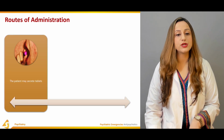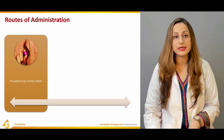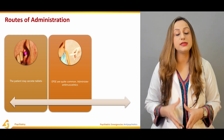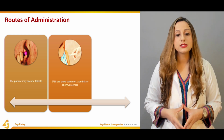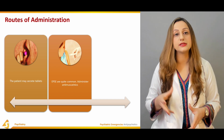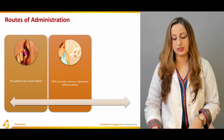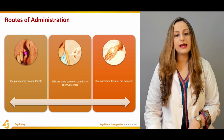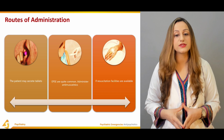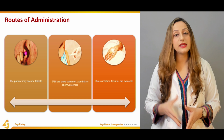It requires IM administration in a lot of individuals. The routes of administration: it is sometimes given orally. The patients may secrete the tablets, and EPSEs are very common when we administer these drugs intramuscularly. So this is a very common side effect, that is the extrapyramidal side effects, in which there is basically an acute dystonia which is seen in such individuals.